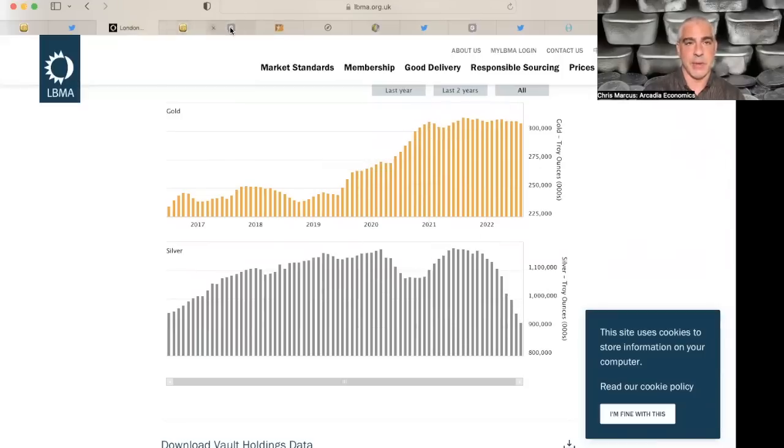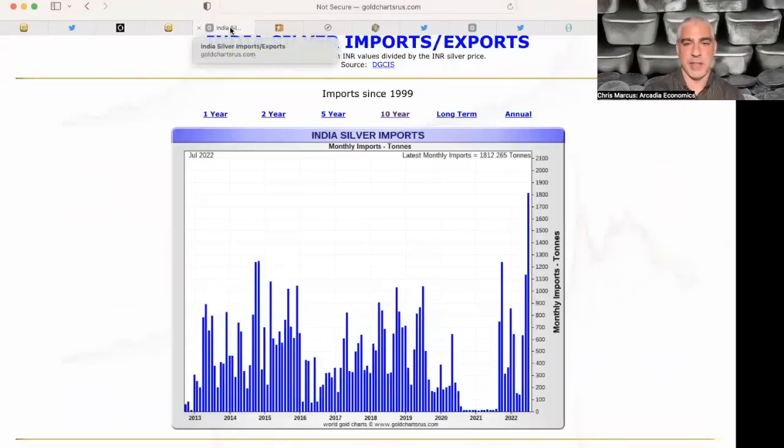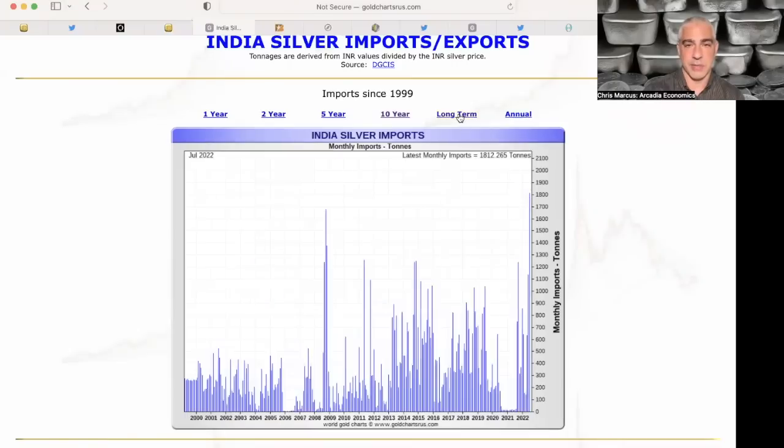Where it's going, well, one place certainly seems to be India, which had a record import back in July of 1,800 tons. Take a look at the long term, and you can see really quite a spike, and there has been strong Indian demand. We've read reports of Indian consumers purchasing large amounts of silver while the price is low. So it will be interesting to see what the August number comes out at, but certainly that 1,800 tons is even bigger than this previous spike here back in late 2008.